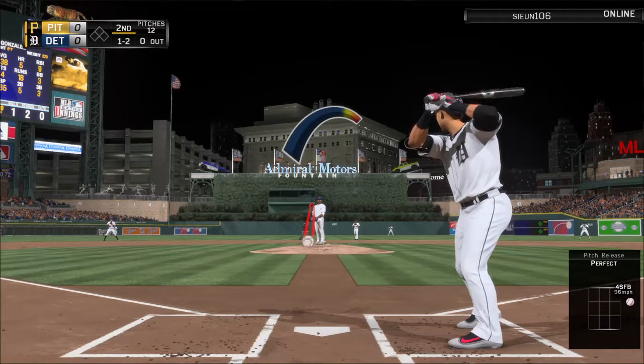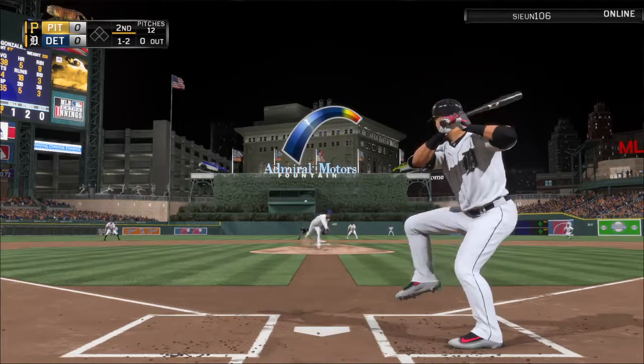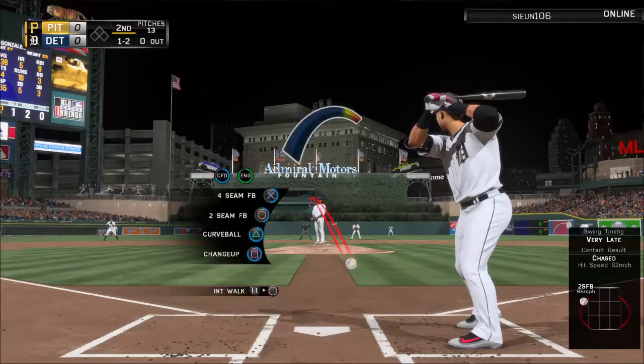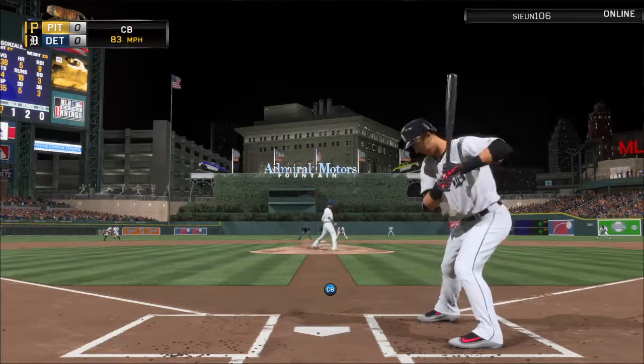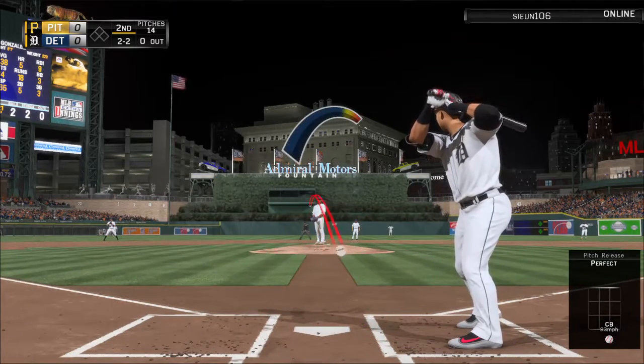Inside, as that perhaps will back him off a bit. 1-2. Still 1-2 as he fouls it away. Ventura into the windup, looking to put him away here on a ball and 2 strikes. And good take that time on a low breaking ball. 2-2 now.